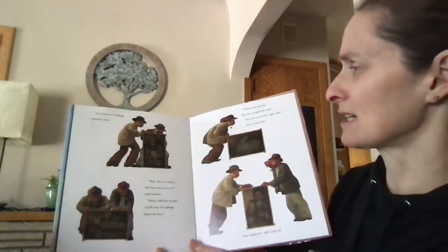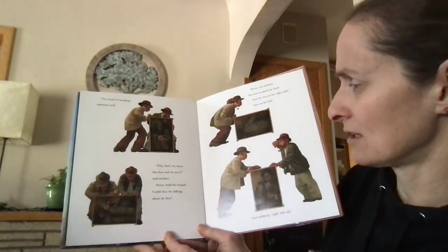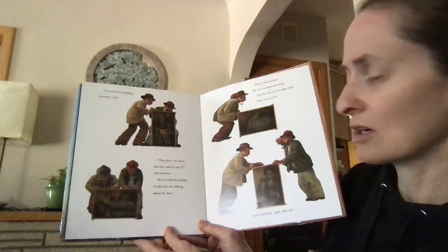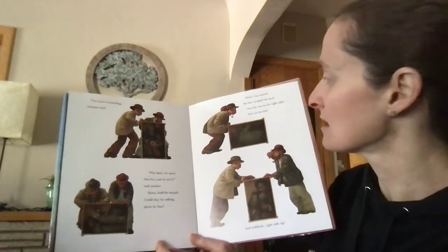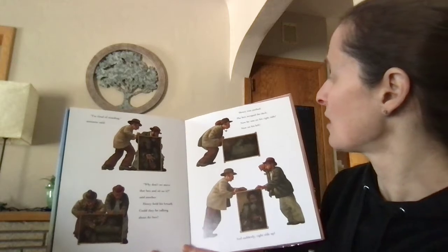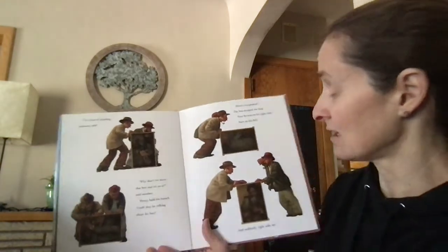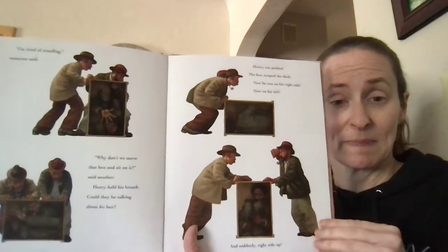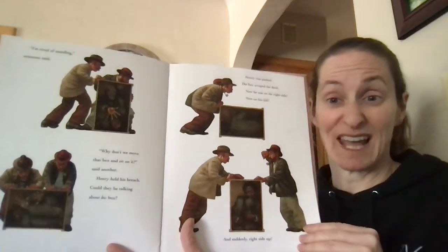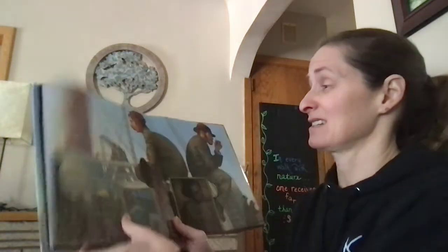"I'm tired of standing," someone said. "Why don't we move that box and sit on it?" said another. Henry held his breath. Could they be talking about his box? Henry was pushed. The box scraped the deck. Now he was on his right side, now on his left, and suddenly right side up. You're going to have to describe later what his journey was like in the box.